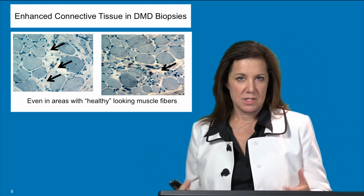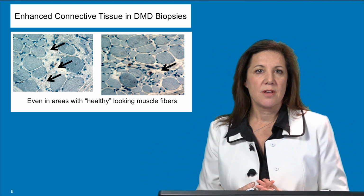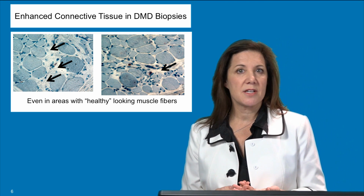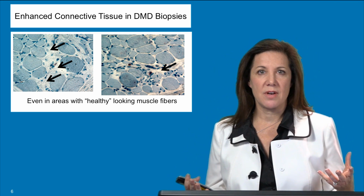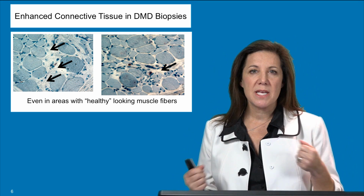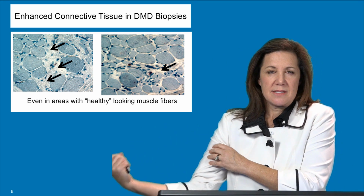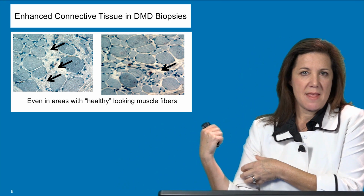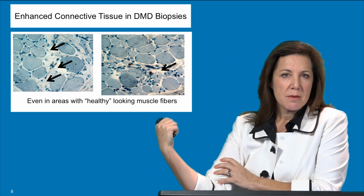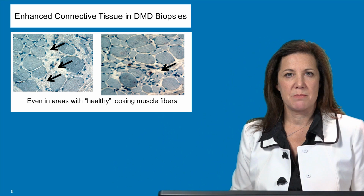And fibrosis, which is what this is, this fibrous material, is not good for muscle, especially too much of it. And it's not good because it's not contractile tissue, it doesn't serve any function, and it actually makes the muscle very stiff, and it impedes range of motion. So if you have a muscle that can't extend and can't contract very well because of that material, and it starts to shorten the muscle, then that's not helpful. And that is what occurs in Duchenne muscular dystrophy.